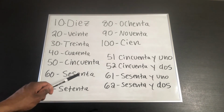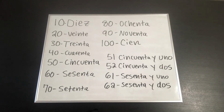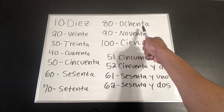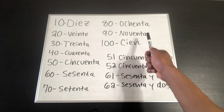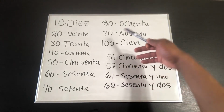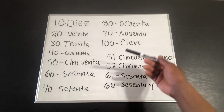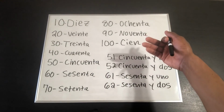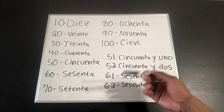So 60, 70, 80, 90, and then 100. That is pretty nice that we're able to get this nice pattern here. And you'll also see that a lot with many other vocabulary words in the Spanish language, where you're going to see a lot of similarities between them, whether it's the beginning of the word or the ending of the word, and so on and so forth.